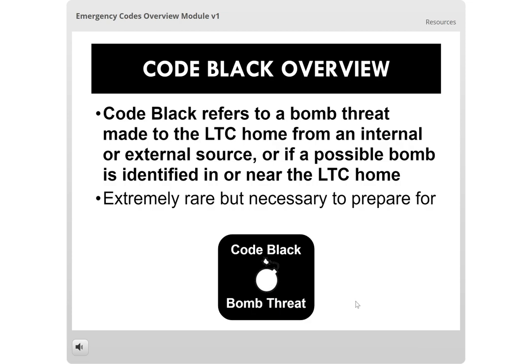Code black refers to a bomb threat to the long-term care home. The bomb threat may come from an internal or external source. Code black may also be called if a possible bomb is identified in or near the long-term care home. A code black situation is extremely rare. However, it is necessary to prepare for, because the consequences of the situation can be quite damaging to people's lives and the conditions of the home.